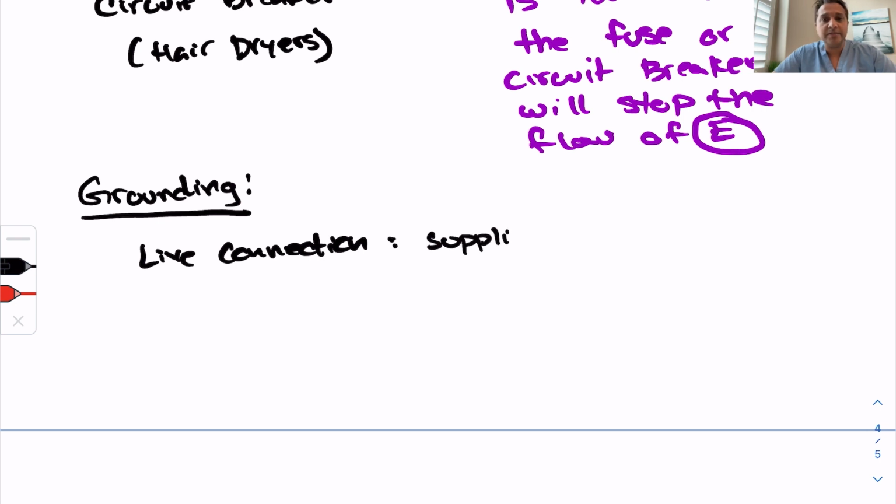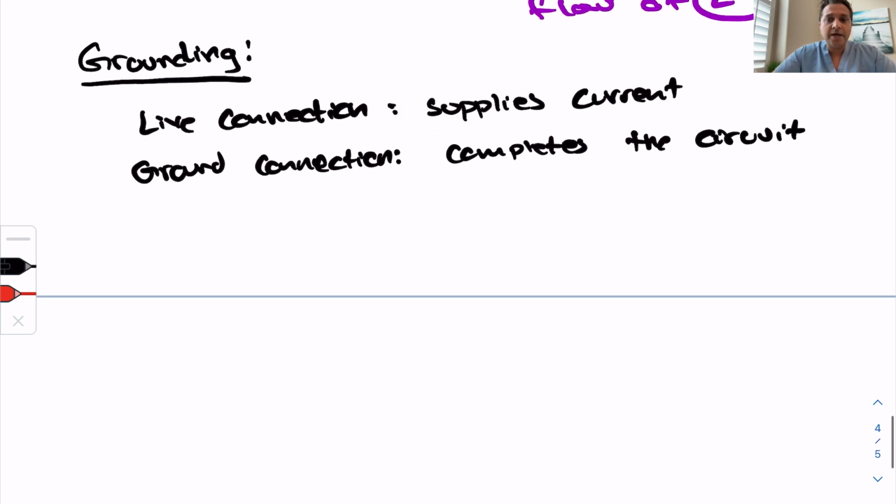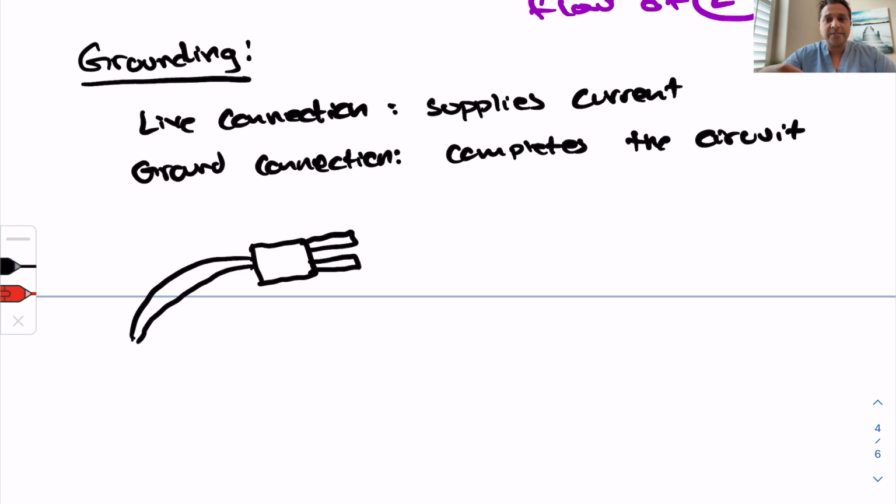If you look at one of your equipment, look at the plug, and the plug will usually have two prongs. One of them is going to be the live connection, which supplies the current or the flow of energy. The other one will look a little bit different, and that's the ground connection. That completes the circuit. So for example, let's draw out a plug here. One of them is the live and the other one is the ground connection. The flow of energy or current is going to go through the live, go into the equipment, and then it will come back through the wiring system down to the ground prong, back to where the energy came from, the source. That way it ensures that it is safe and that there is a direction of energy and that energy is not just going anywhere and hurting anyone.